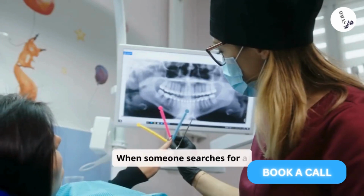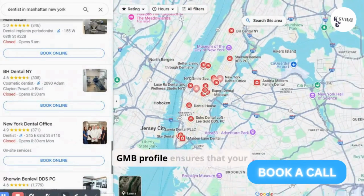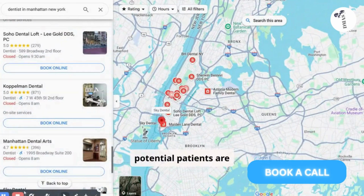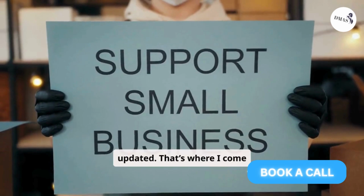When someone searches for a dentist in your area, the first thing they see is Google My Business listings. A fully optimized GMB profile ensures that your clinic appears right where your potential patients are looking. But here's the challenge. Most dentists don't have the time to set it up or keep it updated. That's where I come in.